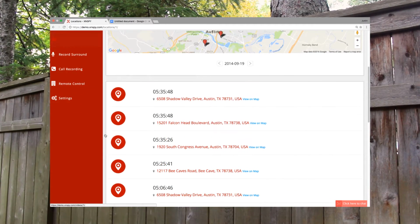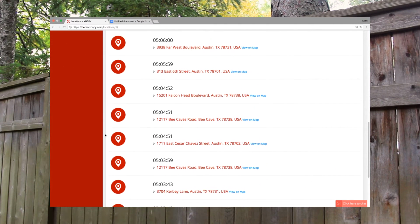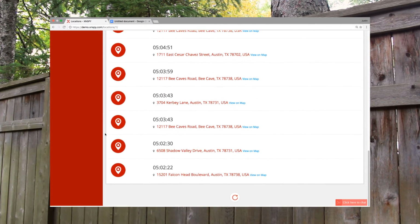Now, as children get older and grow into their teenage years, they do like to socialize more, which is an awesome thing, but of course that naturally is a concern for many parents as they don't always know where their children are. So Xnspy has a great tool for that, the GPS tracking feature. With this feature, you can see where your child or employee was or is, at what specific time, at what specific place.